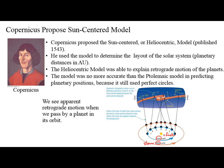So here's the deal. I'm the Earth, and I'm going to kind of redo this figure. I'm the Earth, and Mars is here. I'm going faster, but we're both going in the same direction, counterclockwise around the sun. Here I see Mars move normal against the background stars. The thing is, I start to catch up with Mars, and it starts to look like it goes backwards. And then when I go past Mars, it looks normal again.